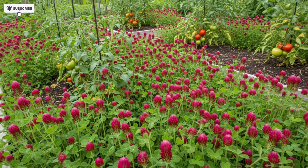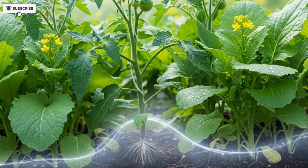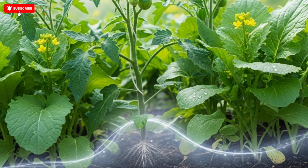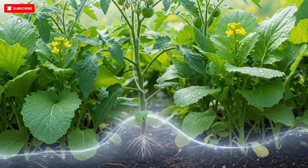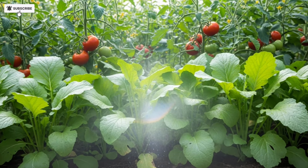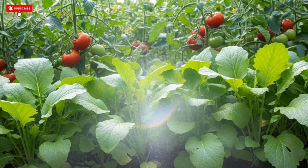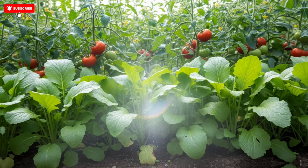Now here's a little secret. Mustard. You may be surprised, but mustard isn't just for making sandwiches taste better. It's actually fantastic for your soil. Not only does mustard help combat soil diseases, which is huge, especially when it comes to tomatoes, but it also adds some much-needed spice to your garden's ecosystem.